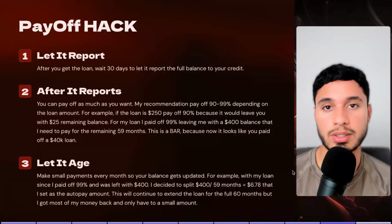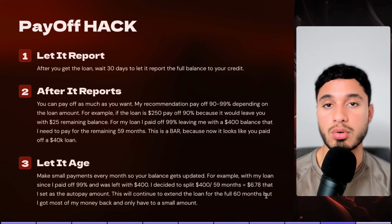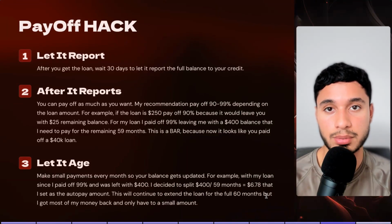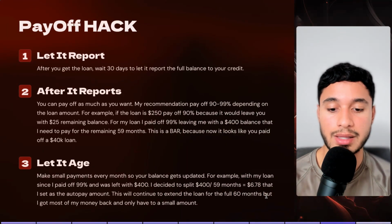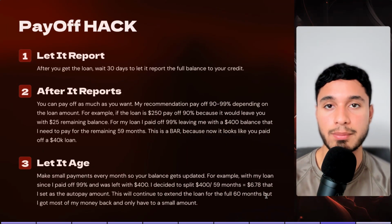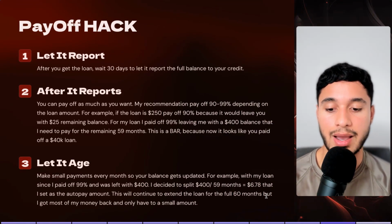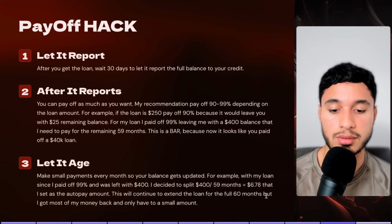So that's why it's really a pledge loan hack that Navy Federal does. The lower the loan amount, the lower the percentage that you want to pay. The higher the loan amount, the higher percentage you want to pay off so you can recuperate more of your money. For example, with my loan, I paid off basically 99% of the loan, leaving me with a $400 balance that I need to pay for the remaining 59 months.